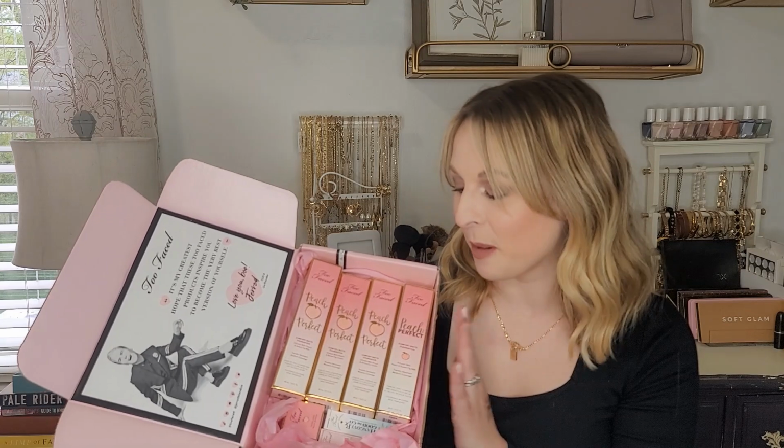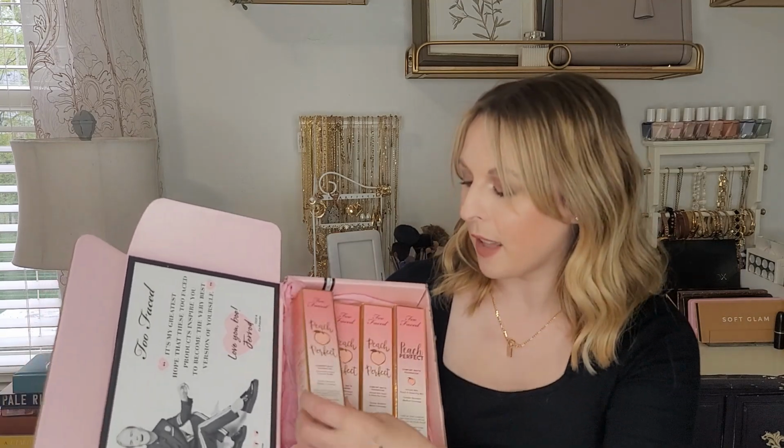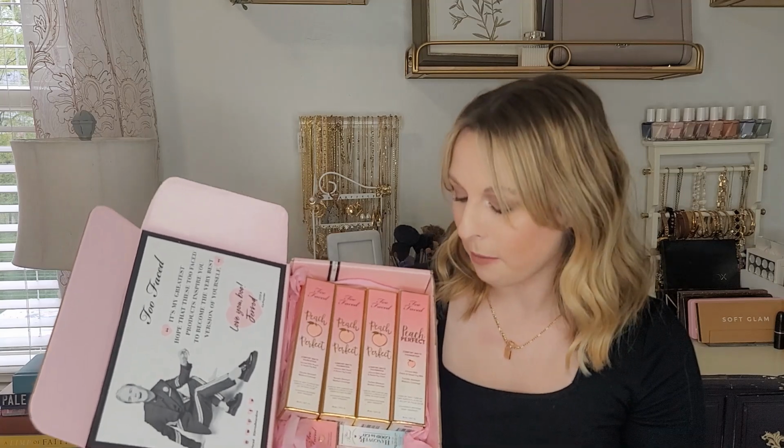But I was so sad that this was going away because I wear this foundation a lot. It is one of my favorites. And this foundation is actually 1.6 fluid ounces. Normally a foundation is 1 ounce. So I feel like you're getting a lot more bang for your buck. Even though it is a little bit of a pricey foundation, you still get quite a bit more than you would in a typical foundation. So I really love that.